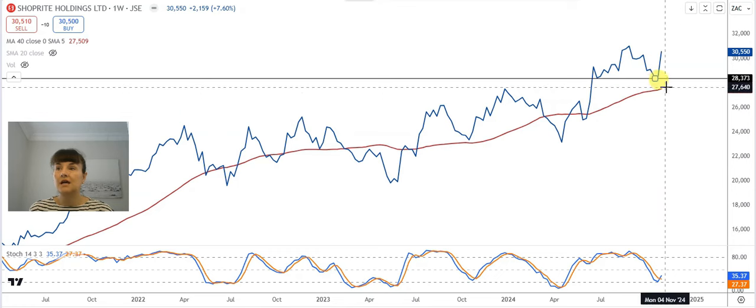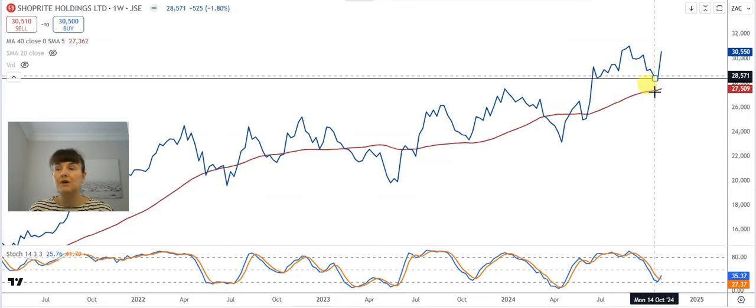Very important, have a look that the share price found support above my 40-week moving average, waiting at 275 Rand and 9 cents. Ladies and gentlemen, that is seen as very positive. That tells me that the long-term sentiment towards Shoprite is still positive.